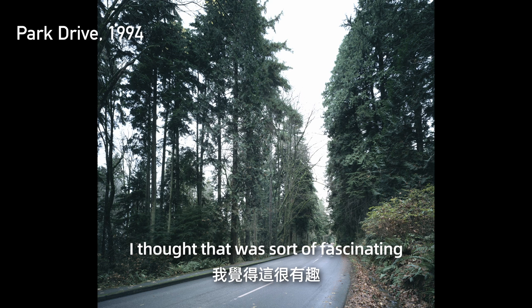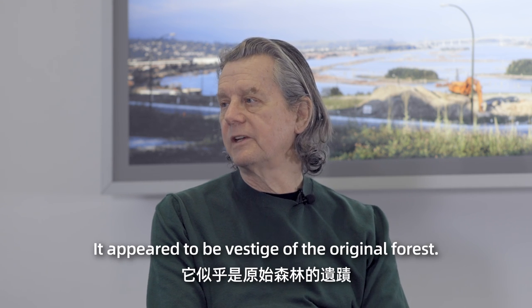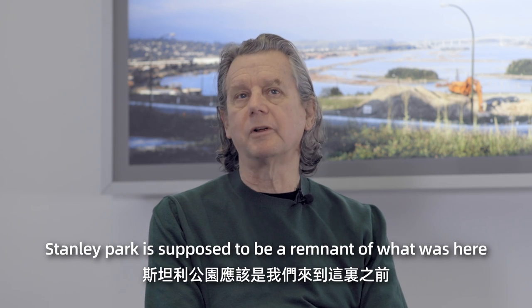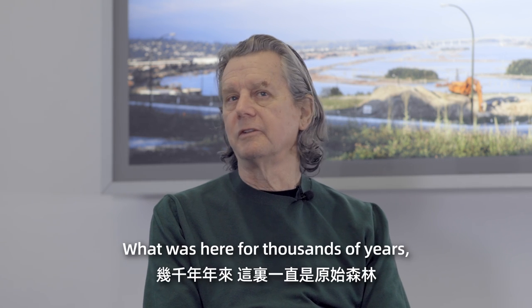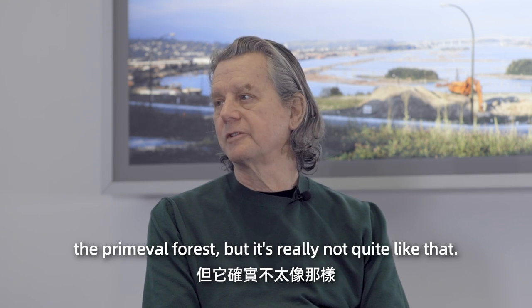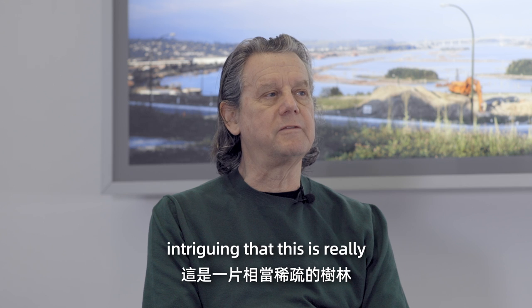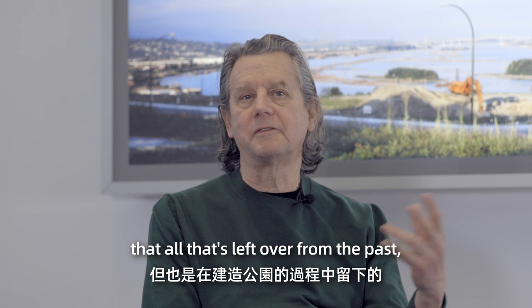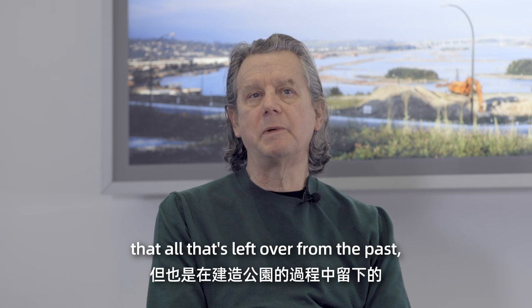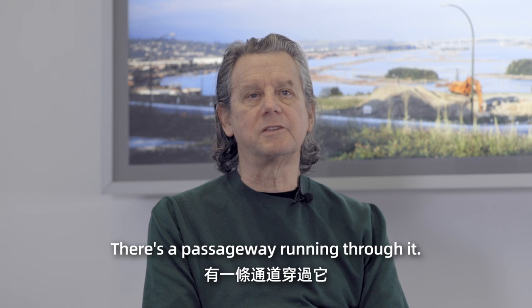And I thought that was fascinating, that it was sort of like a hedge or a facade that appeared to be a vestige of the original forest. Stanley Park is supposed to be a remnant of what was here before we ever got here, what was here for thousands of years, the primeval forest, but it's really not quite like that. And that seems intriguing, that this is really a rather meager stand of trees that is all that's left over from the past, but also from the process of building the park, which was of course caused by the road going through it, because there's a passageway running through it.